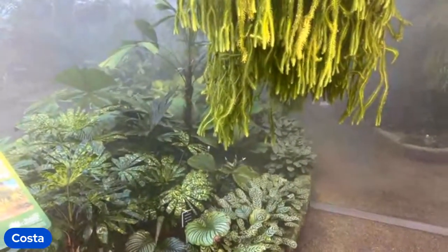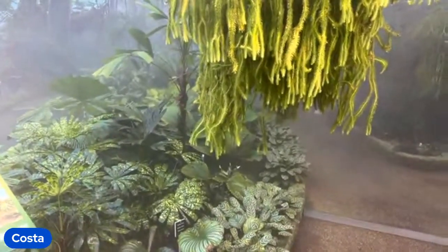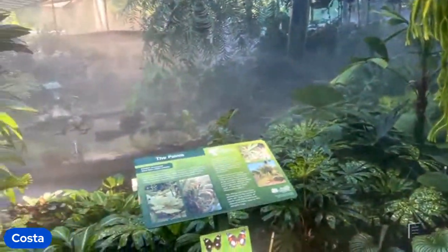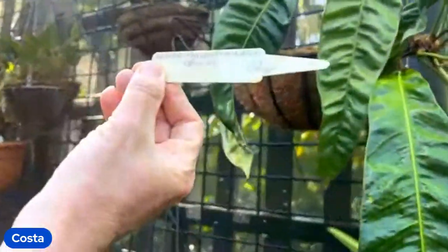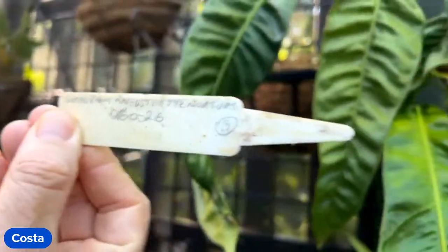Someone just said, see that seriously curly anthurium hanging up on the right just as you enter. That would be... seriously curly one. This one, probably? Oh, yeah. Here we go. Well spotted. Nothing gets past the eyes of the anthurium fans. Anthurium angustianum attenuatum. There you go. I've never even heard of that. Wow.